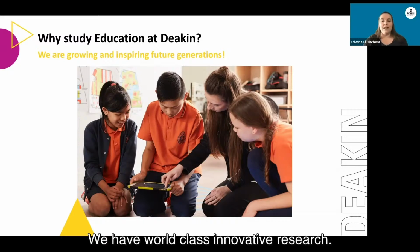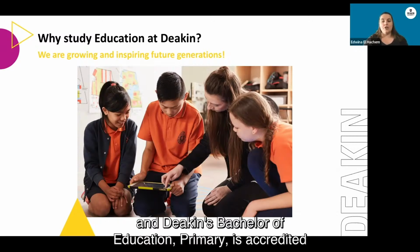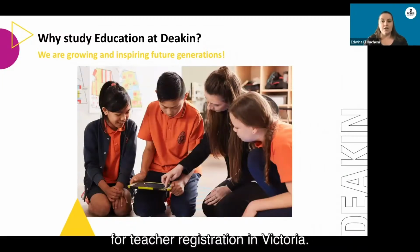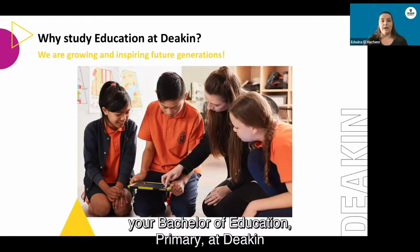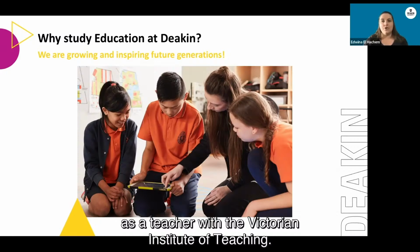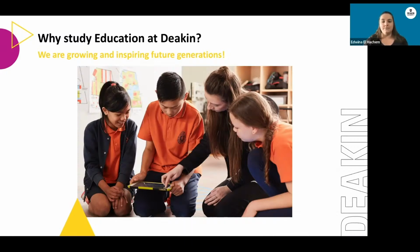We have world-class innovative research, we have dedicated academic staff, and Deakin's Bachelor of Education Primary is accredited with the VIT as a nationally accredited course for teacher registration in Victoria. This means that when you complete your Bachelor of Education Primary at Deakin, you will then be able to gain registration as a teacher with the Victorian Institute of Teaching.